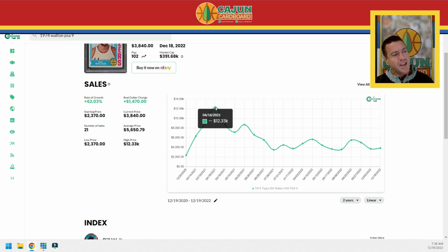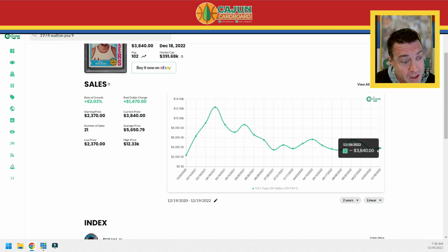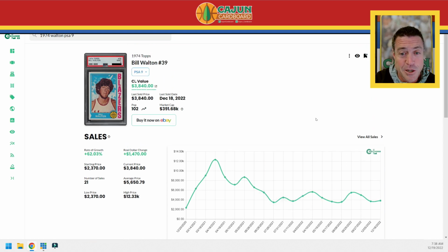So again, if we could just cut out 2021, these graphs would be a lot more digestible, a lot less anxiety ridden. No, I'm not alleging that we should ignore it because it happened and it mattered, but if you just drew a point from 2,370 to 3,840, you'd be a pretty happy dude. You're up 62%. Of course, if you bought it right at the end of that first quarter 2021 bubble, you're probably pretty pissed off, or you're probably riding it out.